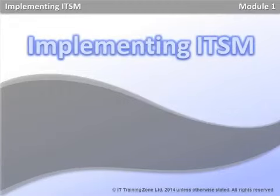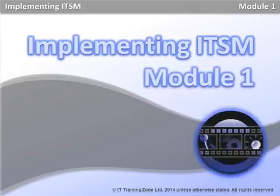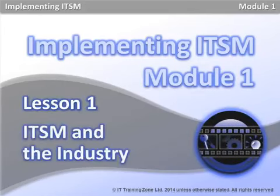Implementing IT Service Management, Module 1, Getting Started. Lesson 1, IT Service Management and the Industry.